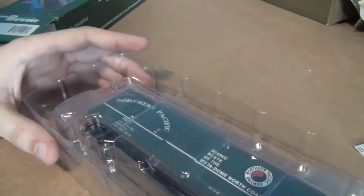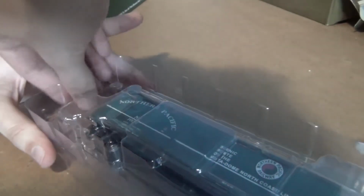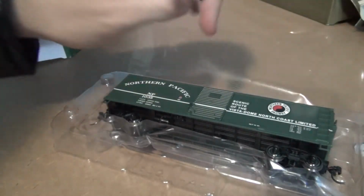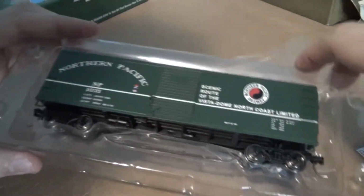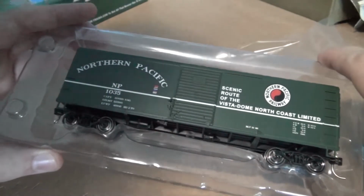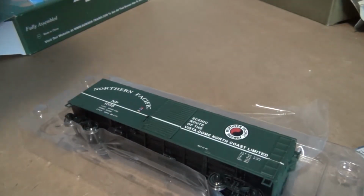And I have 1034, this is 1035. And I would like to get the third road number, which I believe is 1033. But now I have two of the three, and I must say, this is a cool boxcar. I really do just love this scheme. Let's move on to the next one.